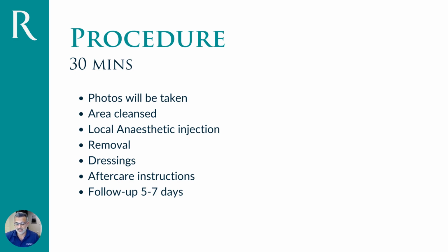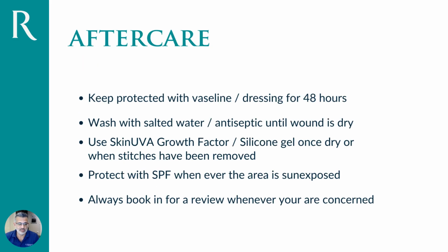You'll receive those later on in the day by email, and we would like to see you in 5 to 7 days for a checkup and also to remove any stitches if necessary. It's important that you keep the areas protected with Vaseline or the dressings we've given you for 48 hours to protect from any dust and any risk of infection. Wash with salted water or antiseptic solution until the wound is dry. That's usually about 3 or 4 days.